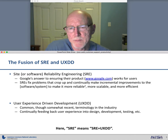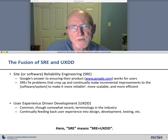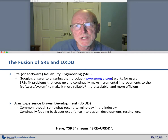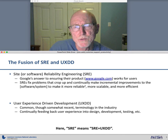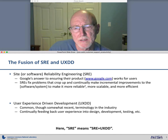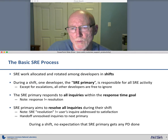The other aspect of what I'm talking about here is something called maybe user experience driven development. This is a common but somewhat more recent terminology within the industry, and it's all about continually feeding back information gained from dialogue with users and user inquiries into design, development, testing, and so forth. So I see what I'm talking about here as sort of the fusion of these two concepts, SRE and UXDD, but I'll basically use SRE as a shorthand for them as we go forward.